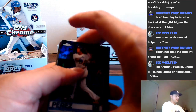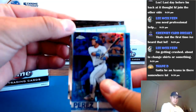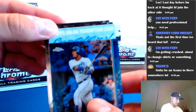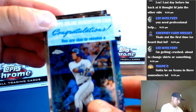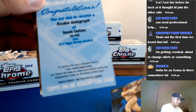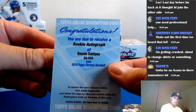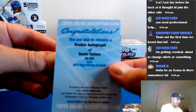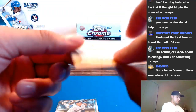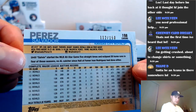Redemption. Gosh darn. All right, here we go. Redemption. Going to be four. There we go. Going to be four. Two to receive. Rookie. Base auto. Dennis Santana. All right. Dennis Santana. First autograph. Redemption. And that Sal Perez is out of 150, 112 out of 150.